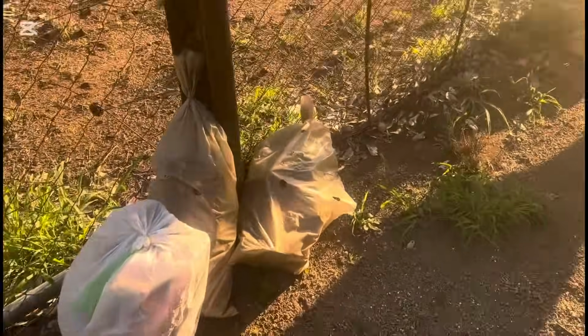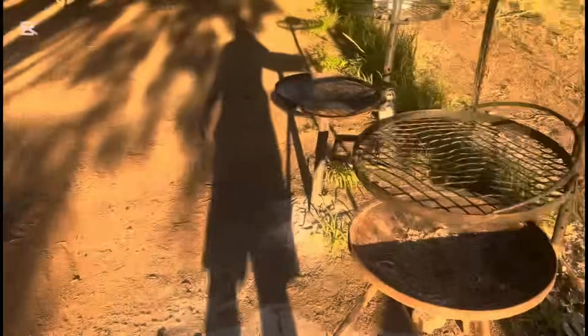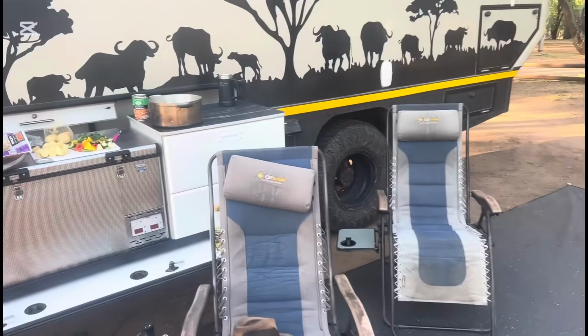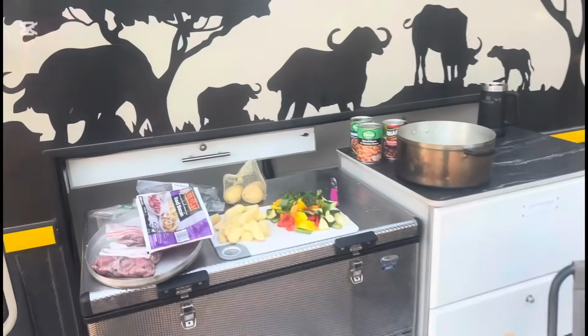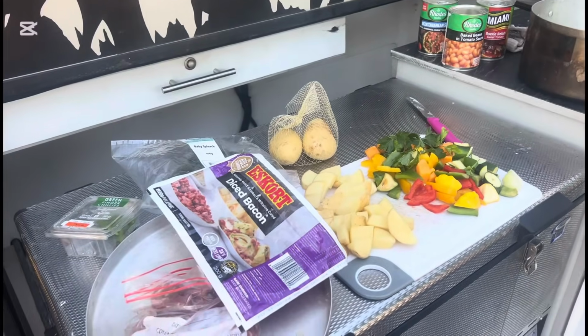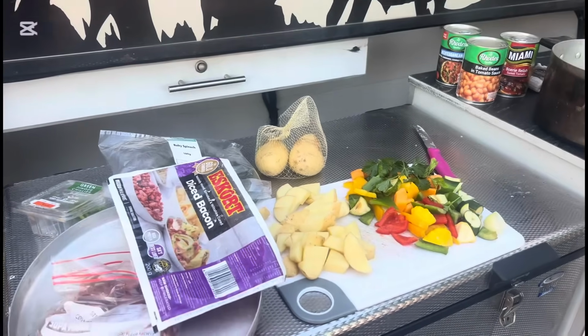I managed to get some really good braai wood, some thick chunks from the Palabora Spa, which was quite awesome, and it takes so long to braai. So there we go. That noise in the background is Donna having a shower. She's washing her hair. So that's the water pump going. But yeah, we'll let you see what the finished product looks like.